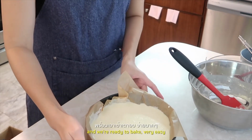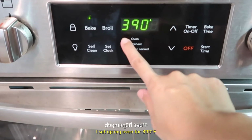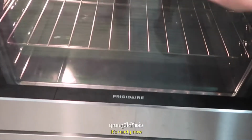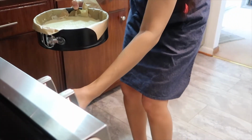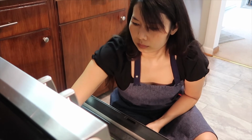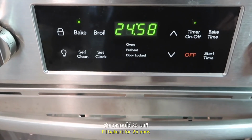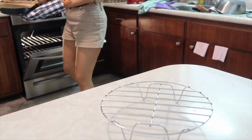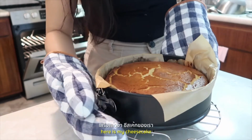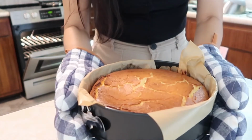To bake. It's very easy. I set up my oven for 390 degrees. It's ready now. I'll bake it for 25 minutes. Here's my cheesecake.